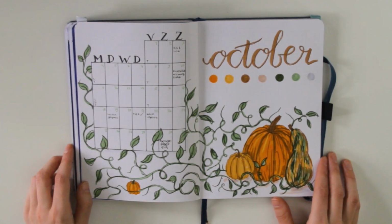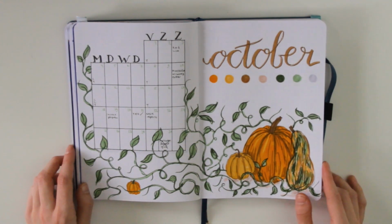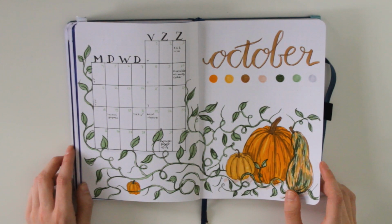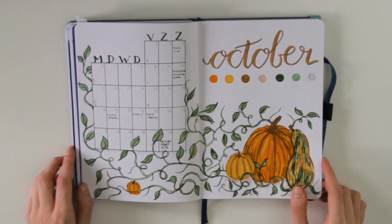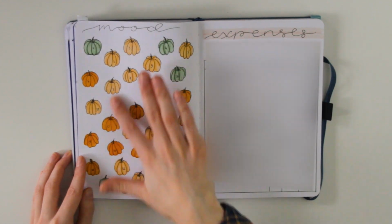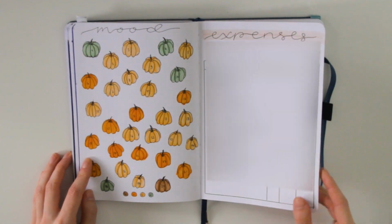I just love October in general. It's a very nice month for me. And I made a pumpkin theme, and it's so cute. I absolutely love the colors. And I also just love this mood tracker. It's so cute.